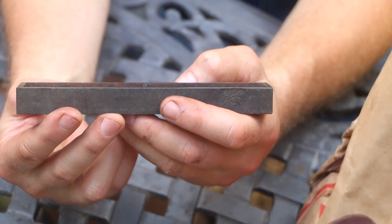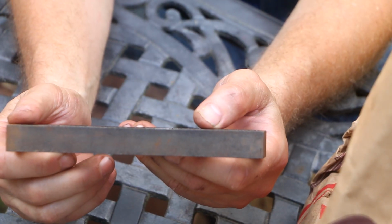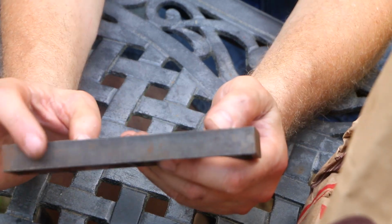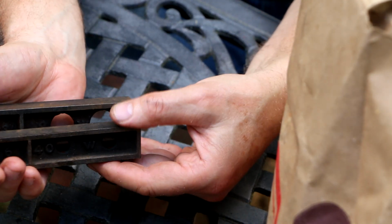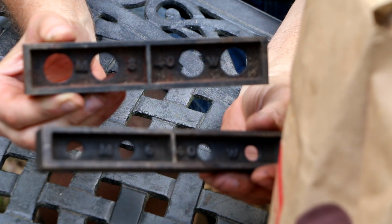They're marked M840W, okay? So I think the 40 is the length and the 8 is the height. So this is an M640W, so it's the same length, but it's shorter. It's not as tall. So I think I'm going to do really well with these.